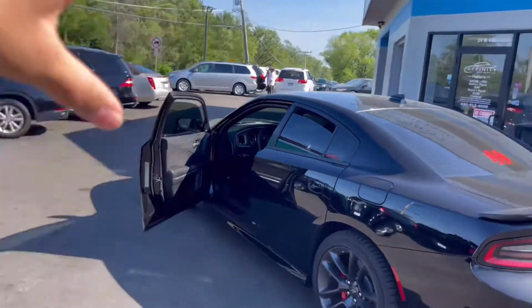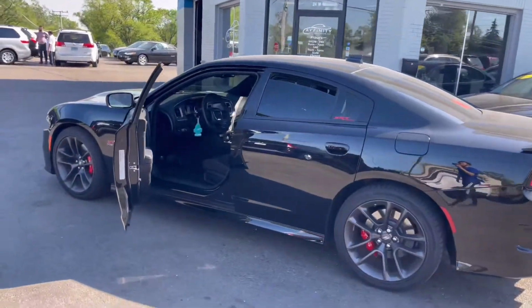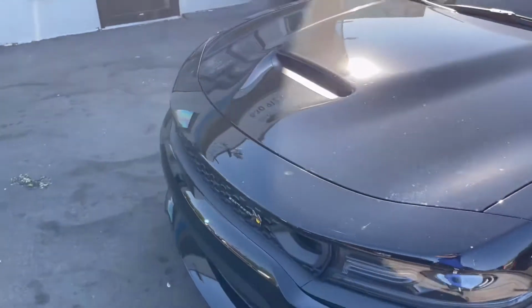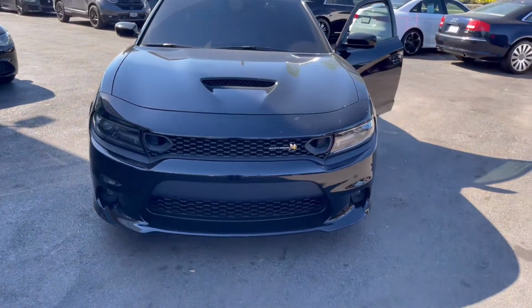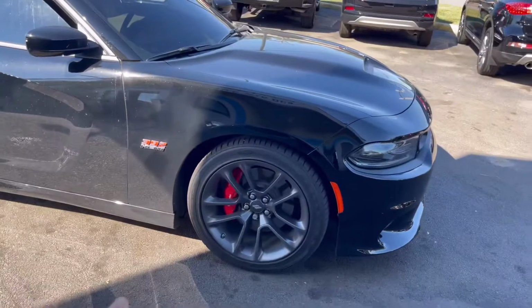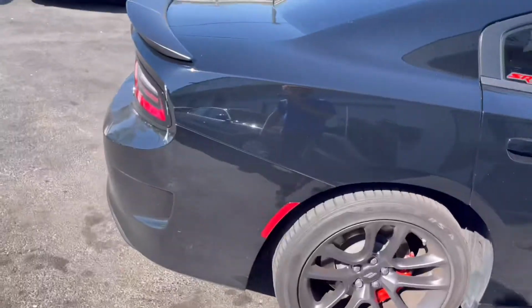Shout out to him for letting me do a review on this 2021 Scat Pack. This thing's beautiful. But let's do a full walk around on this thing and then we'll get into the interior. See right there, you got the 392, the Hemi badges on there too. Look at the front grille. You got the nice Scat Pack logo right there. Beautiful grill, nice fresh LEDs on there, nice massive grill with a nose right there too. And taking a look right here, 20 inch wheels, nice fat Brembos along here, SRT powered, massive tires.